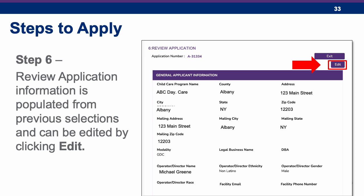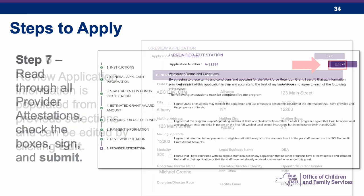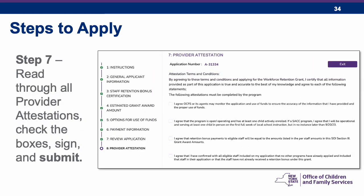In the Review Application step, application information is populated from previous selections and can be edited by selecting the Edit button. Once your application is submitted, it cannot be edited, so be sure to read each section carefully and make changes as needed. The last step is provider attestation. Read through all provider attestations, check the boxes, sign, and submit.